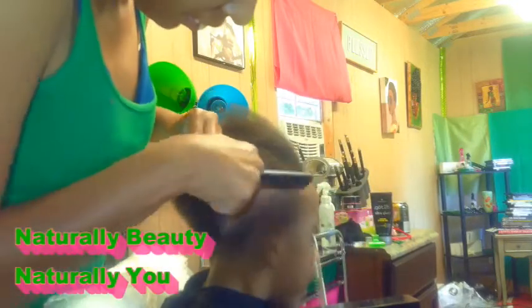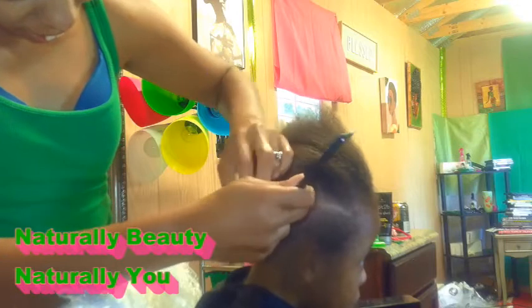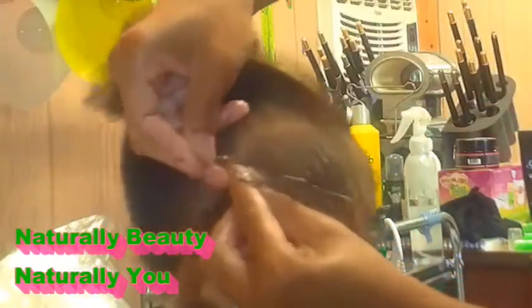I've been doing it on my own hair ever since I was like in, I think, 8th or 9th grade, when I discovered I can just braid naturally, and I love braiding. So I enjoy doing it. You've been watching me for month after month, maybe a year or two or more now. You know, your girl loves to braid, and I like braiding. I love it. I like it.